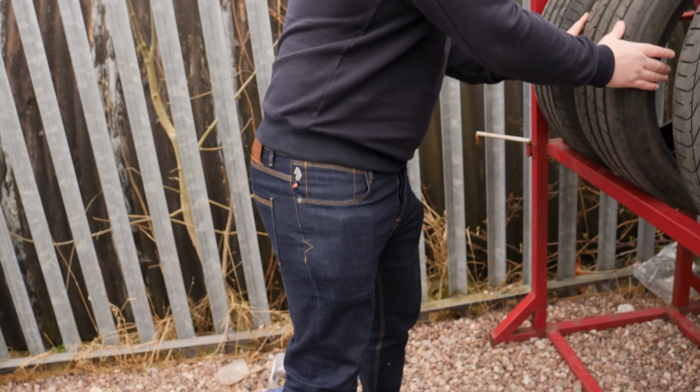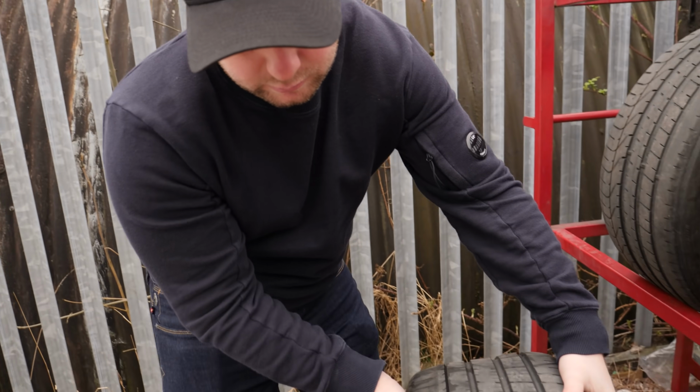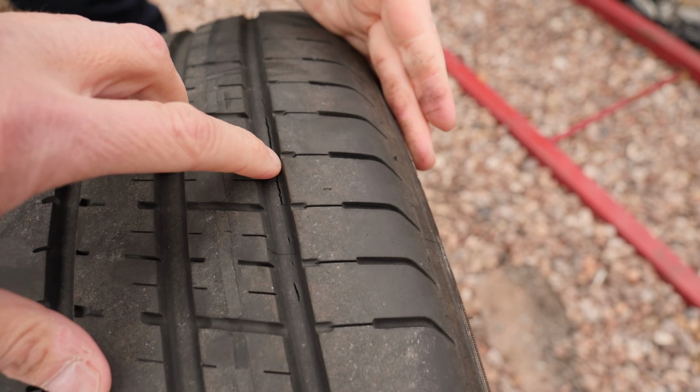Yeah, so we'll have that and that, because we might get a car in the future. We might need just a couple of tyres for it. There you go. Right. On second thoughts, we might not bother with these, to be honest.